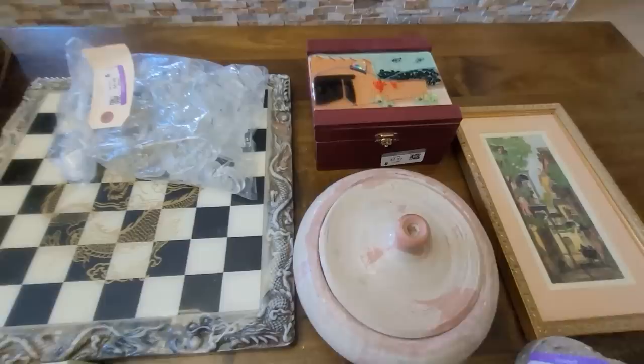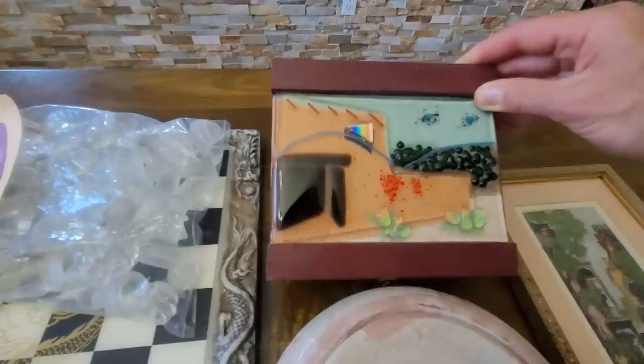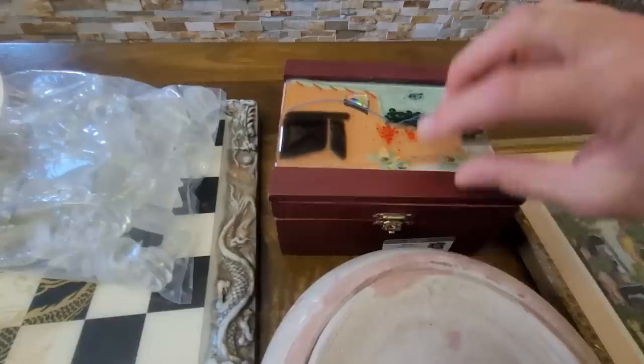Back here, we have our lovely fused glass box. Fused glass is absolutely stunning, and this is no exception. Love the little rainbow piece in the window there. It's a house with, they almost look like cacti in front, a brick wall and some clouds. Just lovely. The box opens to a velveteen interior.